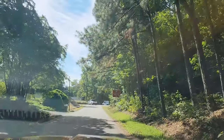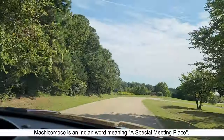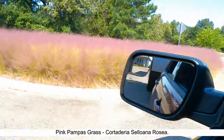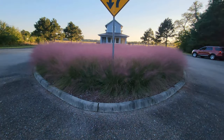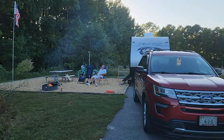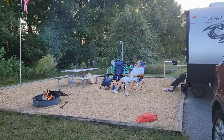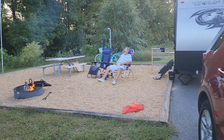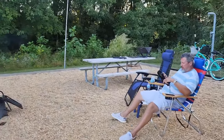All right, guys, here we are. Woo! Machicomoco State Park. Okay, walking up on our campsite here, Machicomoco. I think I said it right. Jeff is up here relaxing by the campfire. It's very nice, peaceful. We are really enjoying it.